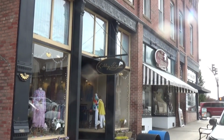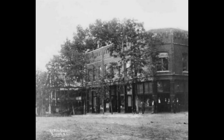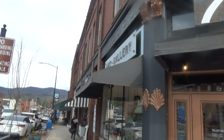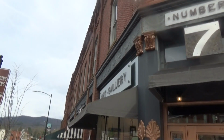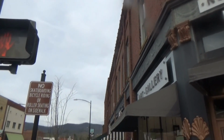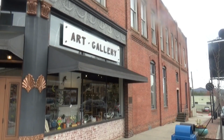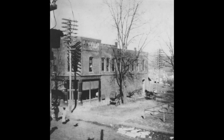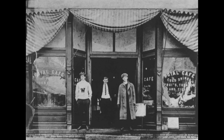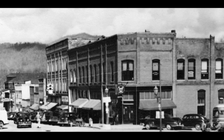Part of the so-called McMinn block, the McMinn building was constructed in 1899 by Nathan Van Buren McMinn, a prominent Brevard businessman who came to Brevard in 1861. It was the first brick commercial building completed in downtown Brevard, and it does remain a landmark building within the central business area. Some of the businesses in this building have included the Brevard Banking Company, which Nathan McMinn founded in 1898, T.B. Allison's and MacFi's drugstores, both as a corner store, Nichols Drugstore, the Canteen Cafe, a bus station at the rear, the Royal Cafe, and several lawyers and dentist offices on the second floor.